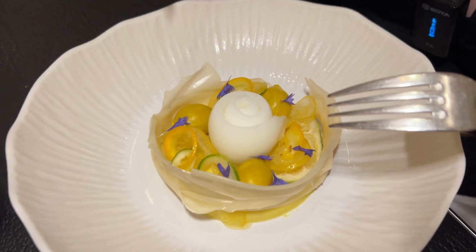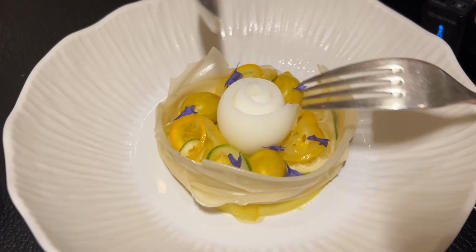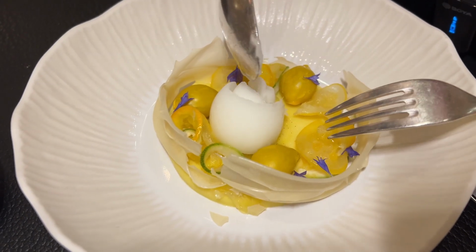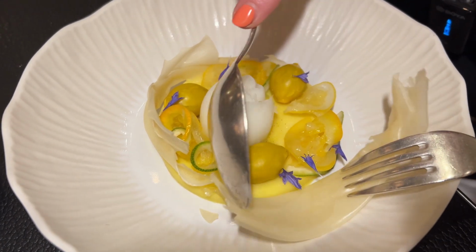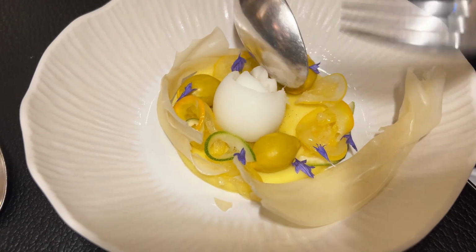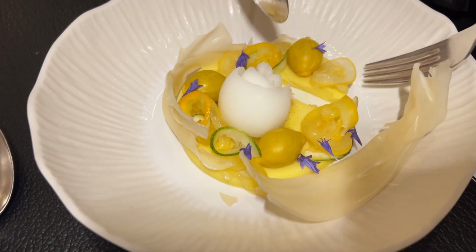Wow, it's so pretty. I don't know how to cut it actually. Let's check. Crunchy. This is very crunchy, like pastry. I don't know where to start to eat this. Very nice, very fresh citrus dessert.